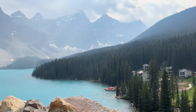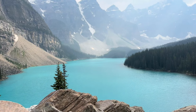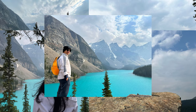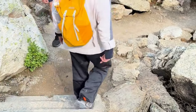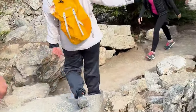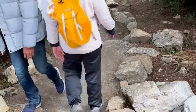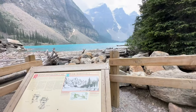overwhelms you. It's a vibrant color on the water, cascading across the presence of rock flour, giving you this otherworldly glow that is just truly mesmerizing. Moraine Lake's beauty goes beyond its visual appeal, however. It also evokes a sense of awe and reverence, reminding us of the incredible power and artistry of nature. It's no wonder that Moraine Lake has often been referred to as the jewel of the Rockies.